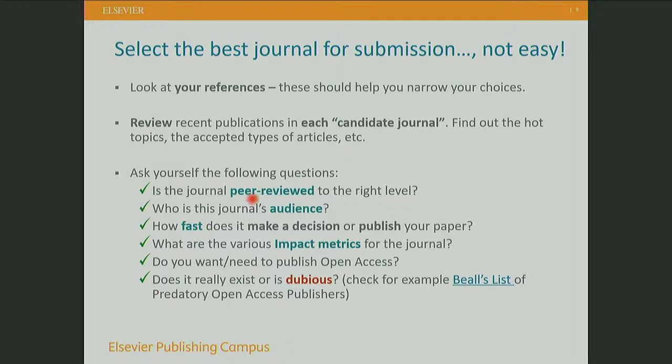You need to check for the audience. You need to know who you want to convey your message to. Depending on where you are in your career, you might want to think about how fast they take decisions. If you have asked for funding for a grant or whatever, you might need to have articles. So this is something to take into account. It's not only about impact factor, but it's also about some strategic thinking as well.